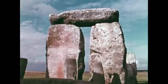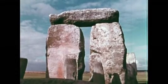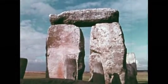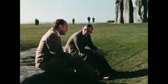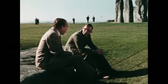Professor Atkinson, you've given us a good idea of when Stonehenge was built, and of who built it, and of how it was built. But why was it built? I think this is the one question that you really can't hope to answer. This is the great mystery of Stonehenge, and I think it'll always be a mystery.